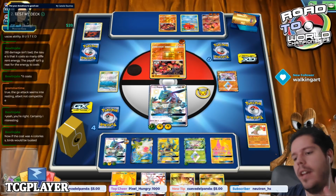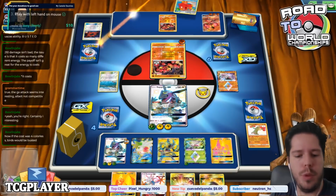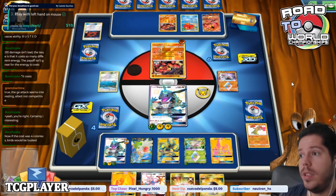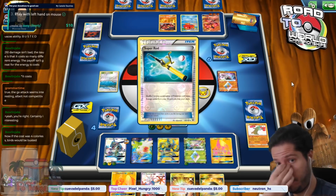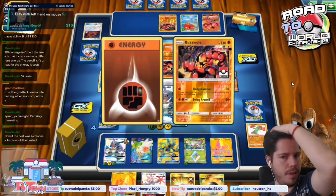If the cost was 4 colorless, Birds would be a really good card for sure. You would see Birds being played in Mew Mew decks. But, I mean, they have to balance it somehow, right?